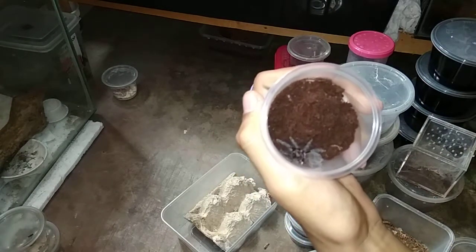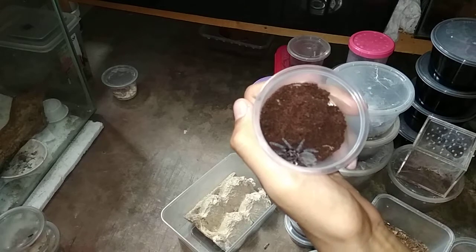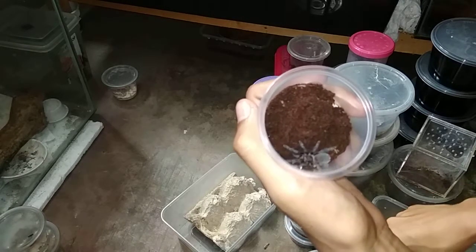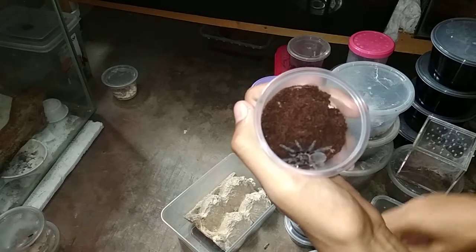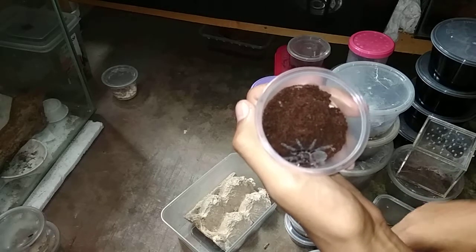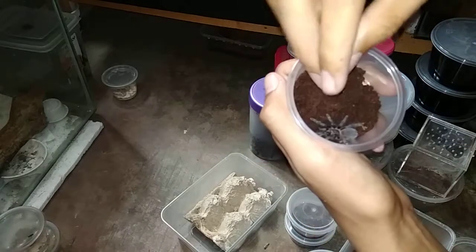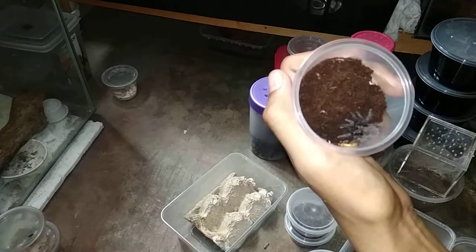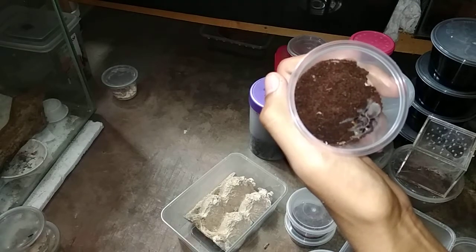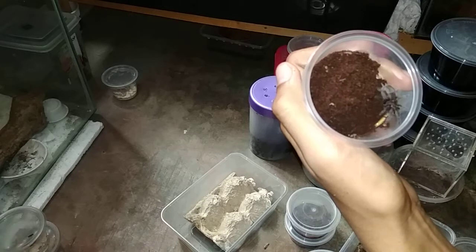Brachypelma albopilosum, the Honduran version. The Nicaraguan ones are not cheap. They cost quite much. Look, it's eating it. Wrestling the worm.